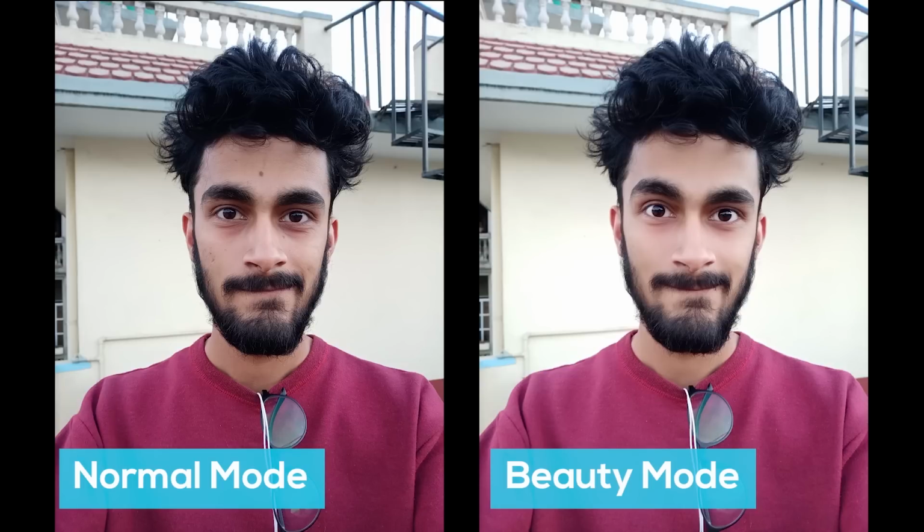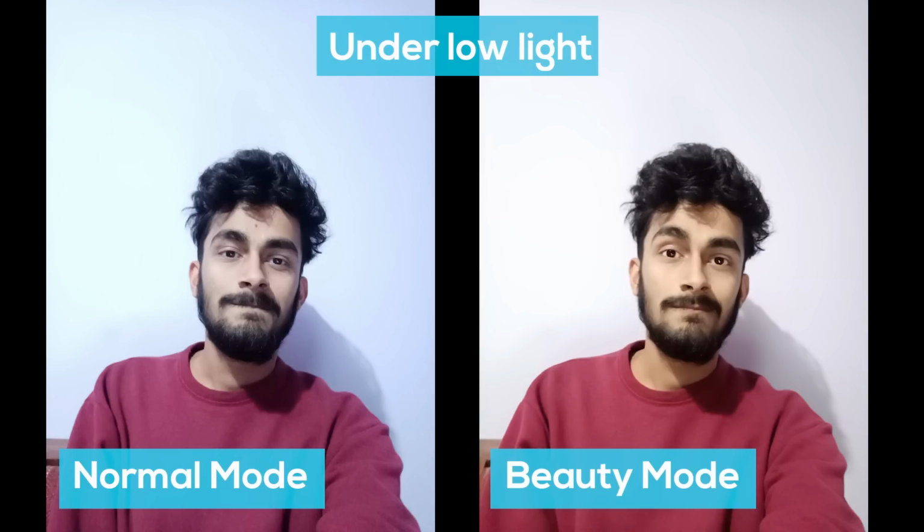I had the same issue with this picture. My friend surprisingly lost his mole again thanks to OPPO. Yes, a couple of people on Instagram might like this new AI-compatible selfie shooter, but is it for everyone? And under low light setup, the picture taken from the normal mode looks much better than the one taken from the beauty mode, as you can see for yourself.